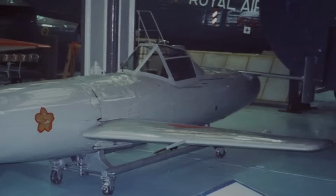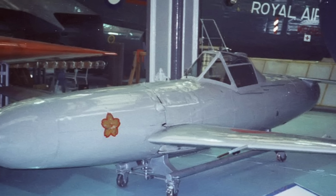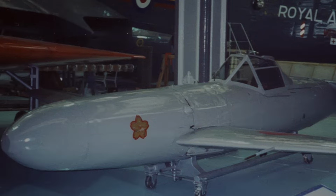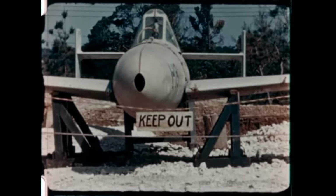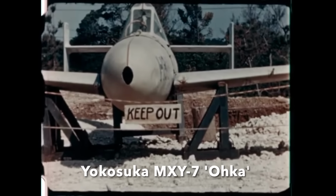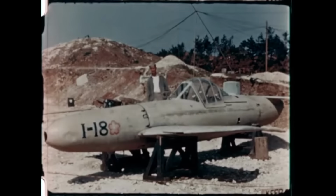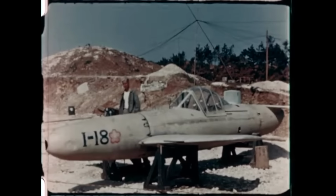And at number 1 is a weapon which showed exactly how desperate Japan became towards war's end in its efforts to stave off inevitable defeat. The Yokosuka MXY7 Ohka, or Cherry Blossom, was a rocket-powered, human-guided bomb, the intention being that the pilot fly this very fast aircraft into enemy shipping, naturally perishing in the attempt.